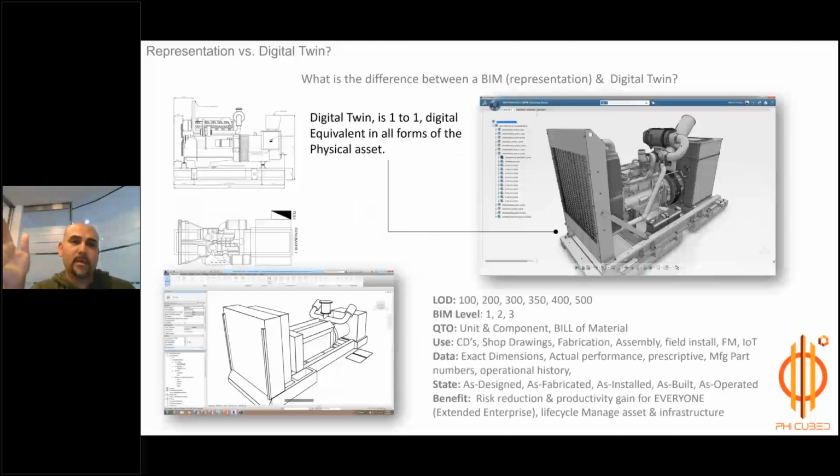When you look at a digital twin, you're really talking about, as I mentioned before, as designed, as fabricated, as installed, as built, and as operated. When you think about uses, the short answer is you can use it for everything. And what's everything? Designing, engineering, construction, manufacturing, simulation, and then you can take it further. You could take it into facilities management because the whole history of the asset is there. And then you can go one step further into IoT.